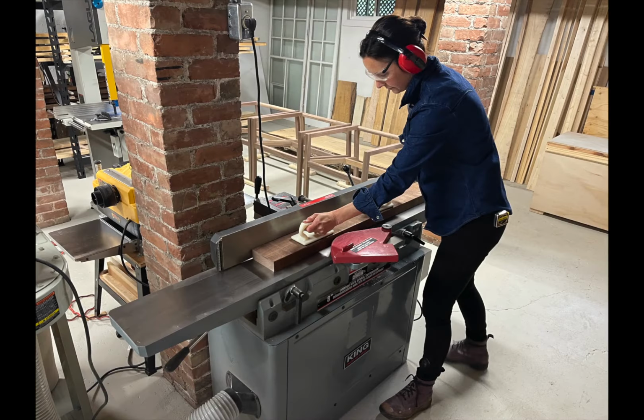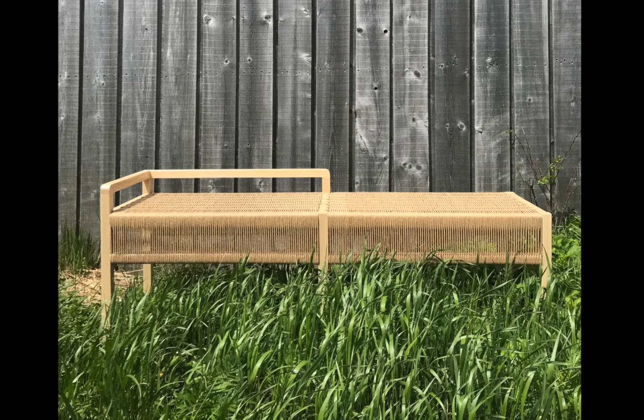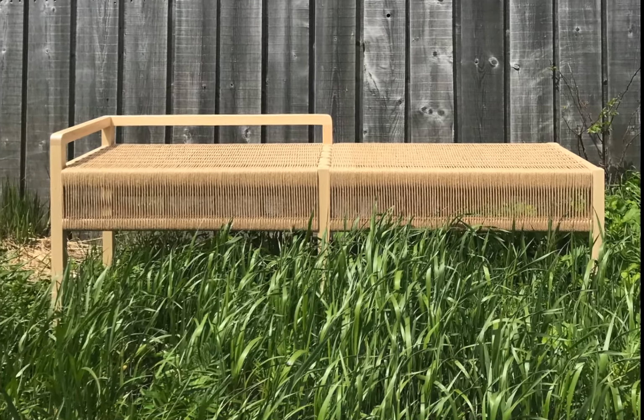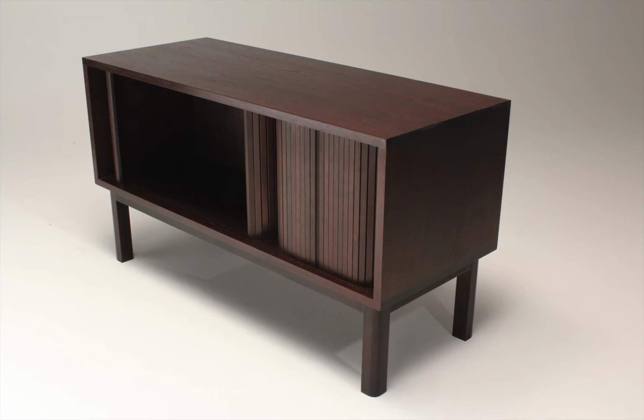Melanie Hamilton lives and works in Rothesay, New Brunswick, on a large country property. She builds solid wood furniture, often incorporating Danish cord into her work.